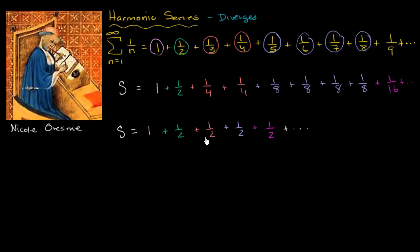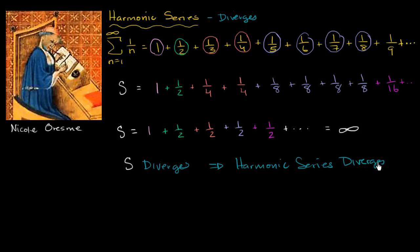We start with 1, and we just keep adding 1/2 plus 1/2 plus 1/2 plus 1/2. Well, this is clearly unbounded. You could say that this is equal to infinity. Or another way to think about it is S clearly diverges. And since each of its terms is smaller than the corresponding term in the harmonic series, we can then say that the harmonic series diverges. There's no way that this thing over here can converge. If each of its corresponding terms is smaller, you could even think of the sum as being smaller, but this sum goes to infinity, so this one must also go to infinity. Anyway, hopefully you found that as interesting as I did.